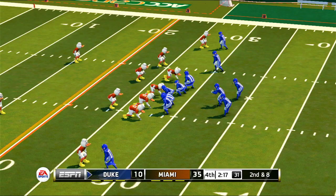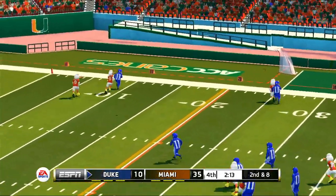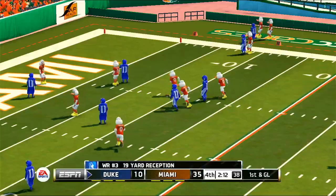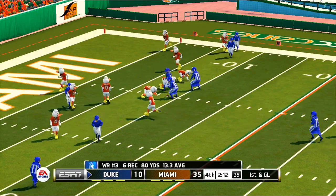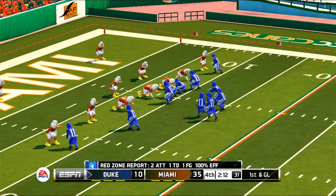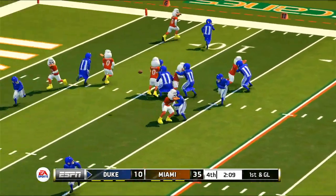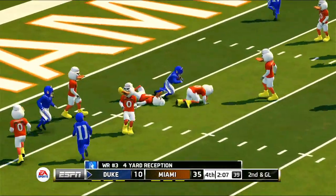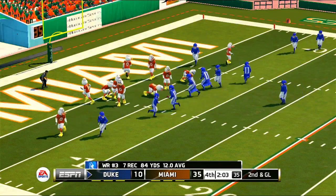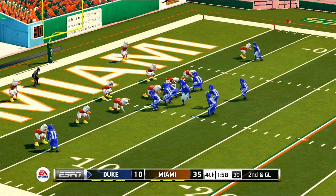Check 59. Kill. He lets it fly. Nice catch. First down. He's knocked out. That makes it first and goal. And he's hit immediately. Call it a gain of 4 yards. That brings him second and goal. Mike is 59.